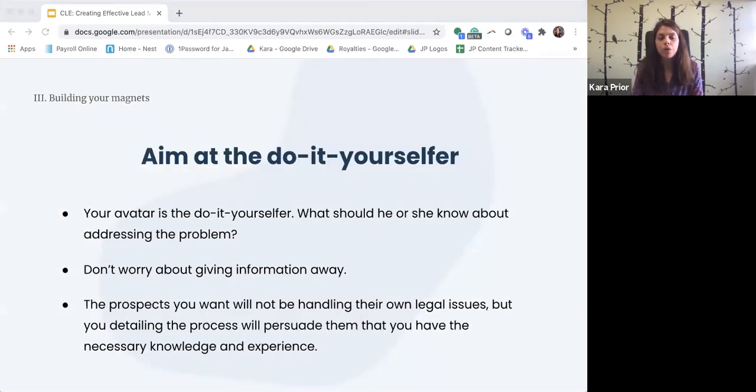Okay, so number 3, building your lead magnets. I always tell attorneys, aim at the do-it-yourselfer. And this can sometimes be a little bit controversial when I offer this advice, but your avatar, your ideal target, should be the do-it-yourselfer. What should he or she know about addressing the problem?